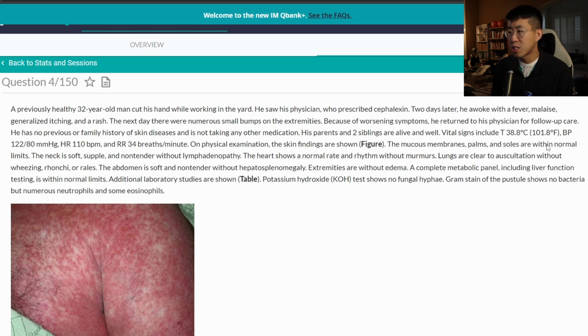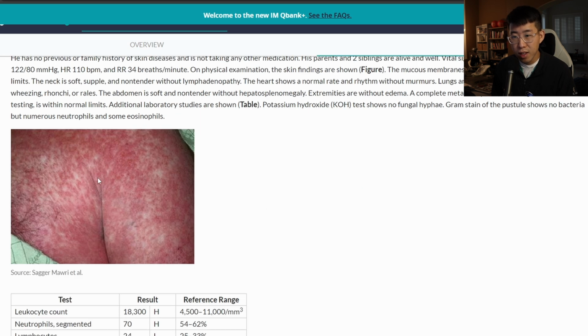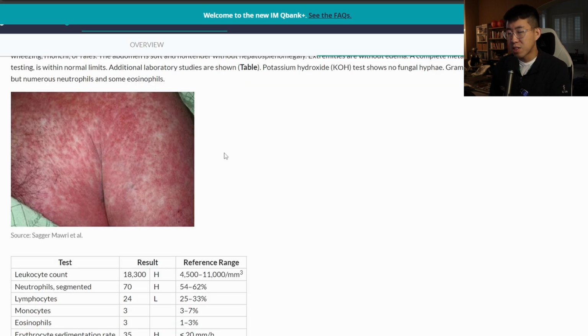The mucous membranes, palms, soles are within normal limits. Neck is soft, supple, and non-tender. Heart is regular rate and rhythm. It's just a bunch of fluff here that we don't really need to know. They even did a potassium hydroxide test, which shows no fungal hyphae. So for Gram stain of the pustule shows no bacteria, but numerous neutrophils and some eosinophils. So interesting that they have some eosinophils in here.